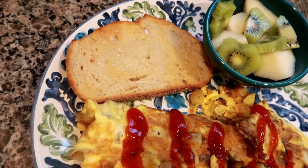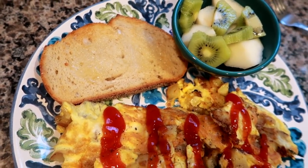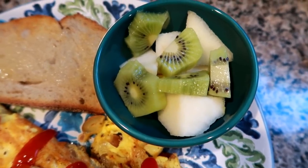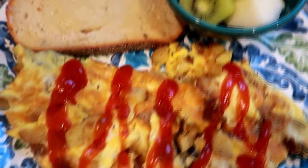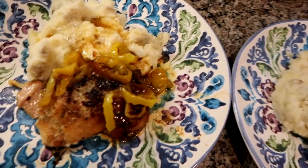We have some Italian bread from the bakery that I just toasted a piece of for each of us, and then we're each having some fruit. There is a cut up half a pear, so we just split a whole pear, and then we each got a half of a large kiwi. And this is our dinner tonight. We'll see you tomorrow.